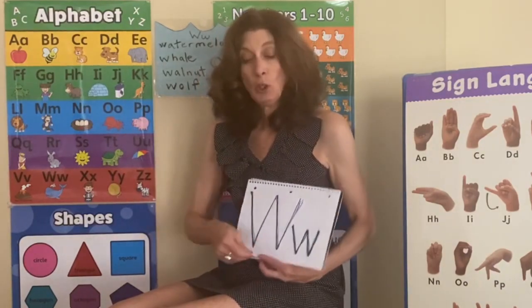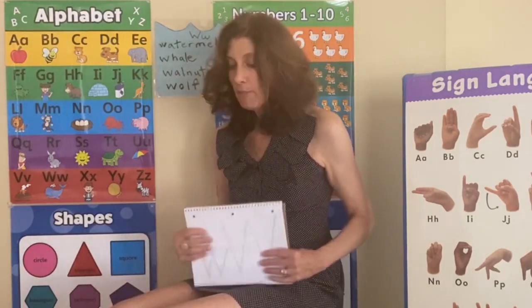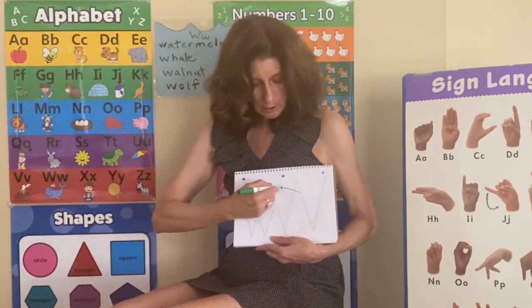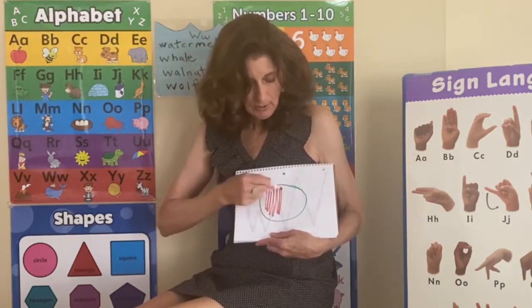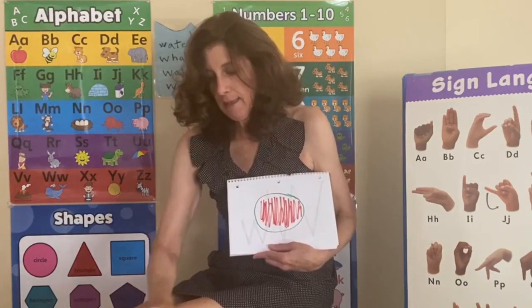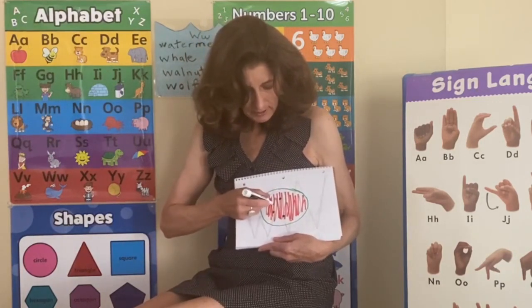And remember, you can draw anything you would like that starts with the letter W. I'm going to draw a big green oval, big green oval. And I'm gonna make it red on the inside. So let's make it red on the inside. And then also, I think I'll make some little black dots for seeds.